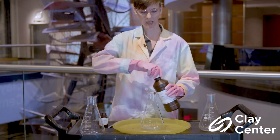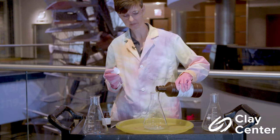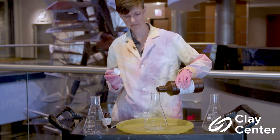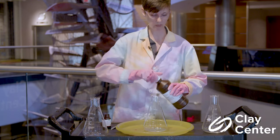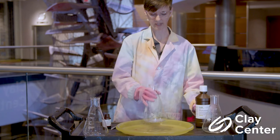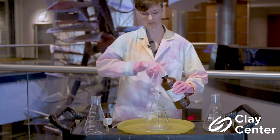So I'm going to add my hydrogen peroxide into my flask. Again, just enough to cover the bottom of my flask. Put a little bit more in there.